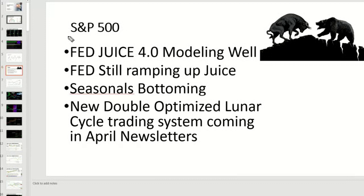Okay, S&P 500. Let's talk about that. I think everybody likes to talk about the S&P. The Fed Juice 4.0, which we developed, the Skynet, is modeling the S&P very well. The Fed is still ramping up the juice. So that's something that's still going on, and they're continuing to do it. So, that with the stimulus, I expect this market to continue higher.